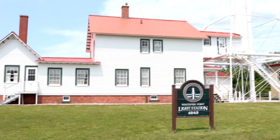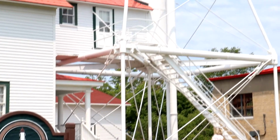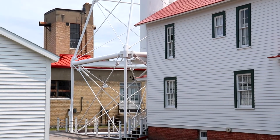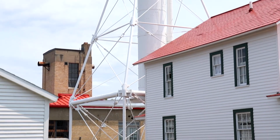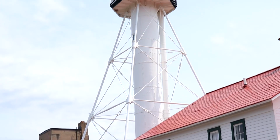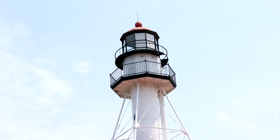The Whitefish Point Light Station is the oldest active lighthouse on the Great Lakes, and it was completed back in 1849 and is almost 80 feet tall. Over the decades, the lighthouse has helped shine its light out into the water to help notify approaching ships going in and out of Whitefish Bay out into the main part of Lake Superior to ensure that ships don't come crashing into shore.